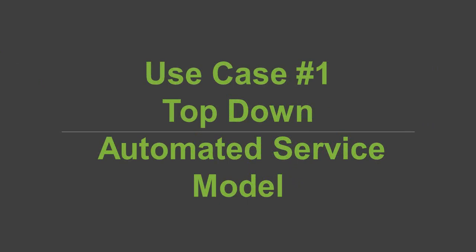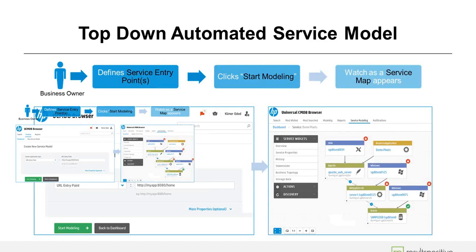All right, thanks, John. Really excited to get started with our first use case today, which is to discover an application with a top-down ASM, or automated service modeling, approach. In our first use case, we're going to define the entry point, which for an application could be a URL or a starting front-end server for my Exchange application or some of the other applications. In our use case, we'll use a URL, start the modeling process, and wait for the map to populate automatically with all the different topology information related to the application.